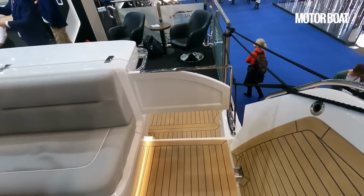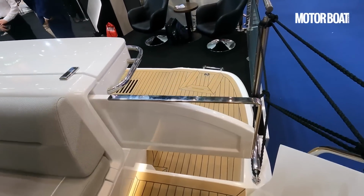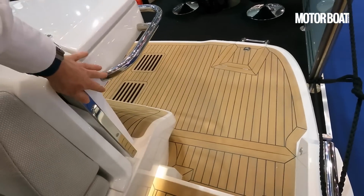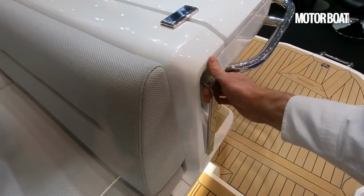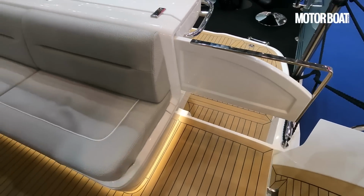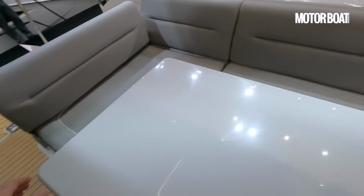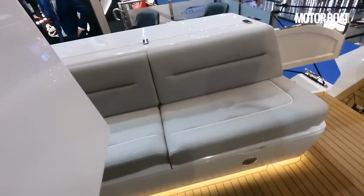Now, another thing they've done rather cleverly, you used to have quite stiff gates to lift up and out. And here they've just put a much simpler sliding one that just slides away in there. So much less of a wrestling match. You literally just pull it out, slide it across, safely in place. Now, there's a big table here. You can see that that very simply lifts up and over.